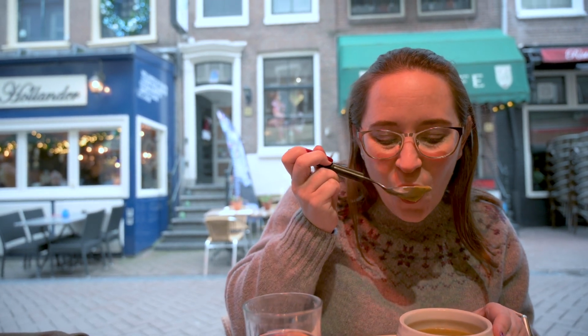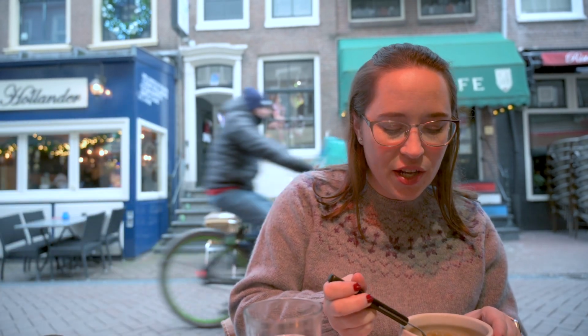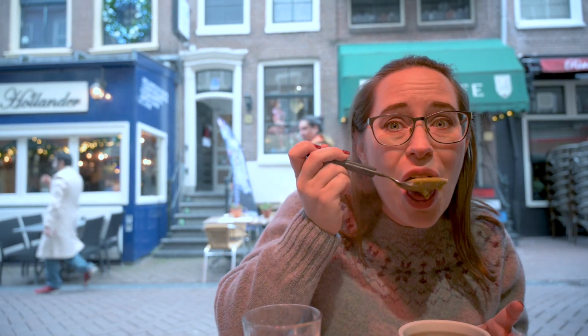It really is the perfect thing to warm up. So it's very, very thick. Sometimes it's even thicker than this, but it is just so hearty. It's perfect for a cold day. So much flavor going on from the peas. There's carrots, there's potatoes, there's a couple different kinds of meat. It's just so full of flavor, and it's just so good.